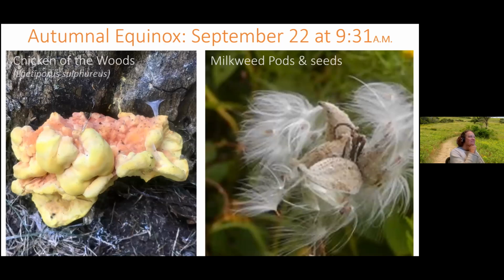Tomorrow at 9:31 a.m. will be the first day of fall for many, like me. It's my favorite season. And so we've got some fall colors coming, and these are also things that have been seen this week. Chicken of the woods, which is a shelf fungus. It's really a beautiful, beautiful fungus.